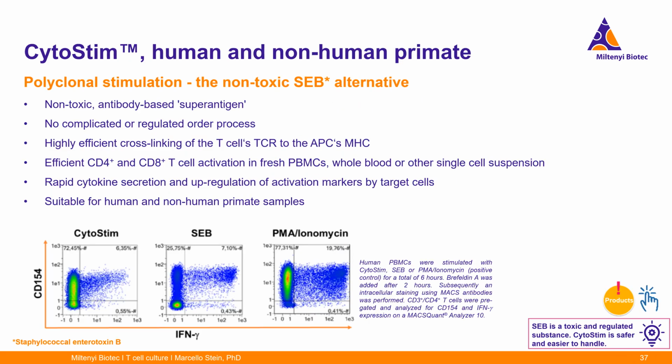Our third and last option for polyclonal T-cell stimulation is CytoStim, the non-toxic Staphylococcus enterotoxin B, in short SEB, alternative. CytoStim cross-links the T cell's TCR to the antigen-presenting cell's MHC. This means, as with SEB, the T cells need the presence of antigen-presenting cells to be stimulated properly with CytoStim. This is best achieved in a PBMC setting and may serve, for example, as a functional control in antigen-specific T cell research. Since the receptor cross-linking by CytoStim is antibody-mediated, no toxic superantigen like SEB is involved.